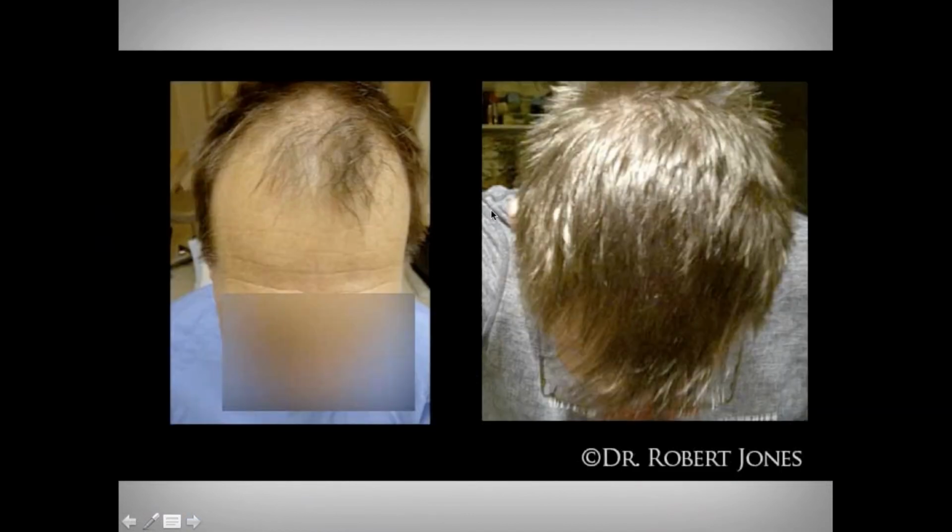This fellow, I think we did probably 3,500 or 4,000 grafts in a sitting, and he's got great hair, a nice donor site, nice thick hair at the back, and so by planting 4,000 grafts, we can give him a pretty full head of hair in one sitting.